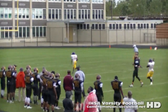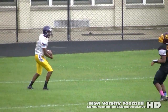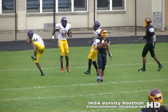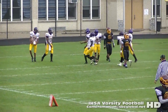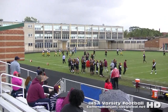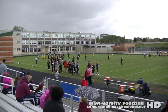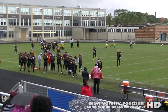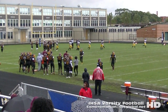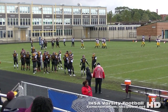Oh! Intercepted and in for six. Interception and a touchdown for the Bowen Boilermakers. Touchdown. With the interception, number 32 of the Bowen Boilermakers. Touchdown.